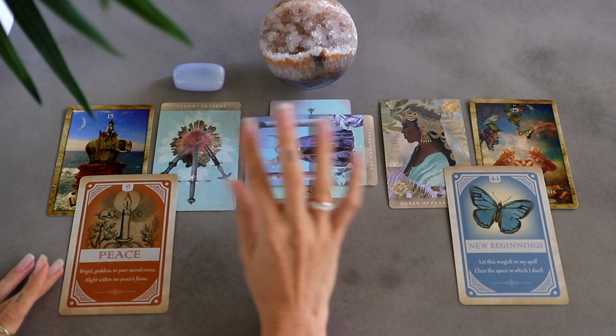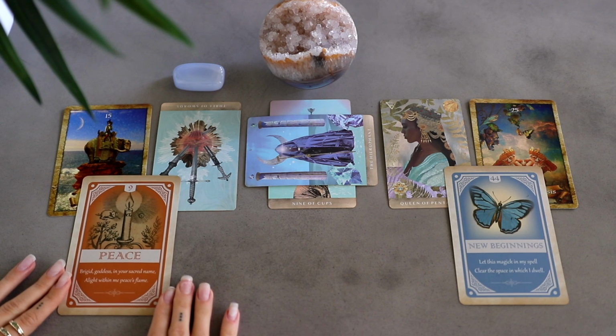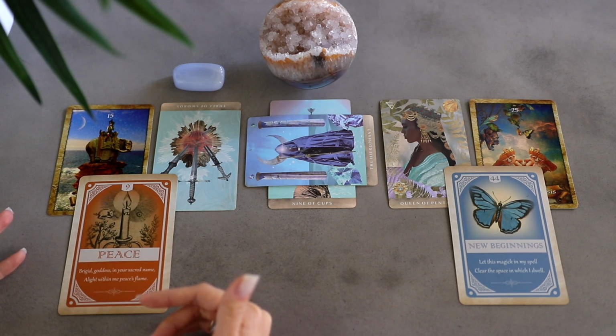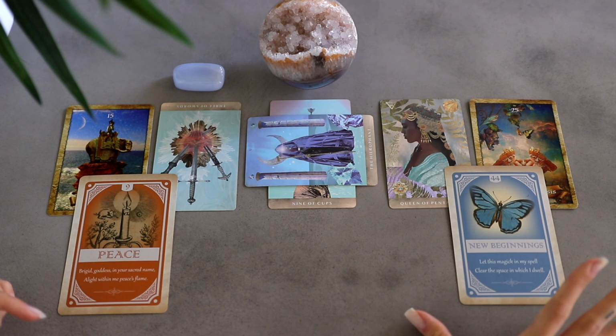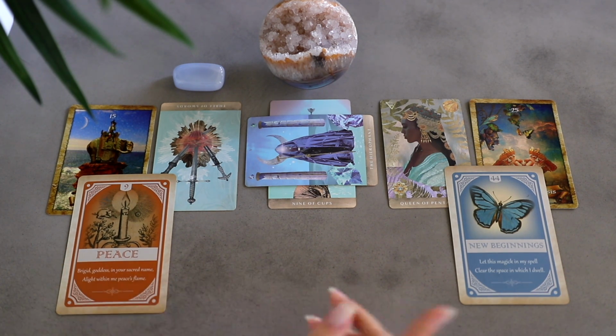As long as everything's coming from good intention and goodwill, all is good, all is peaceful. Return to a peaceful state in yourself. Go through this metamorphosis of putting all your eggs in that basket and all of a sudden become a butterfly, and everything is good from there on out. There's a new beginning in store for you guys. It's right on the horizon.